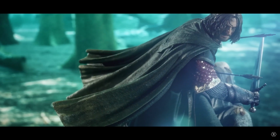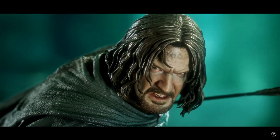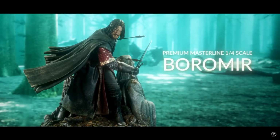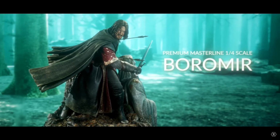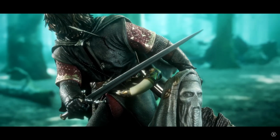Boromir, no. Look at the sweat. Look at the beads of sweat. 1/4 scale. Pretty big guy. Horn of Gondor.